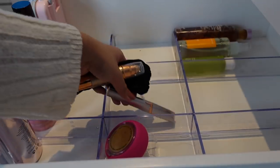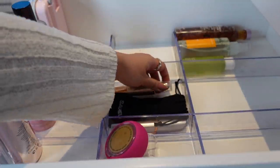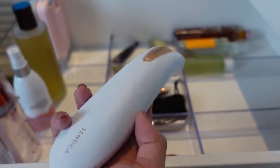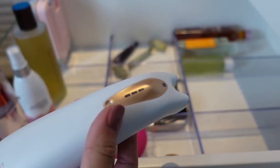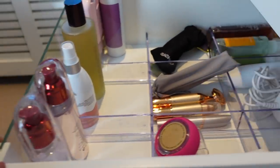I think I'm going to put these back here. And then I got lots of little mini facial devices. Let me know if you guys want a video on what facial devices I use. This is one of my favorite facial devices. I don't know how to say this brand. Sensica, I think that's how you say it. This is to help prevent aging around the eyes and the jawline. Love this. Okay, this drawer is pretty much done.